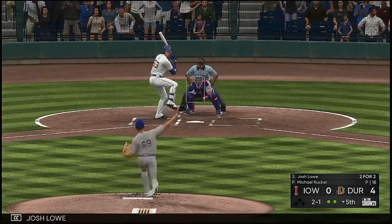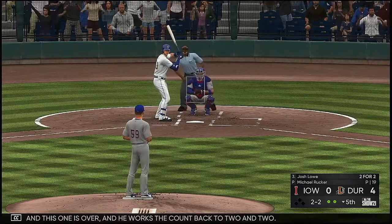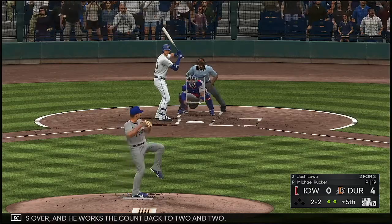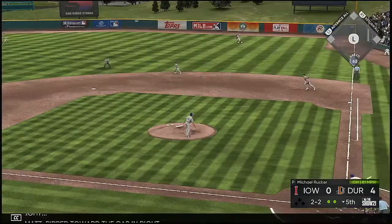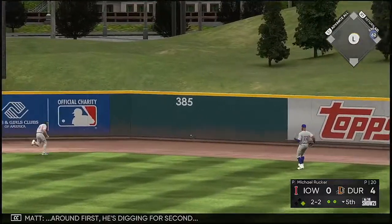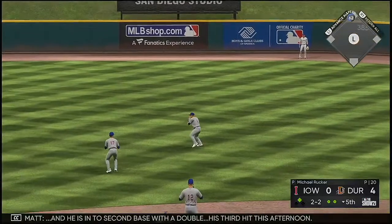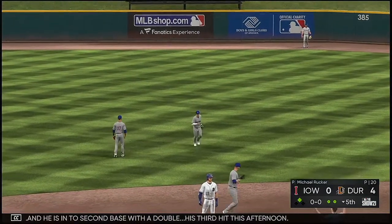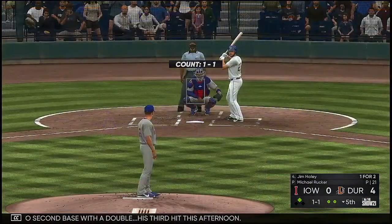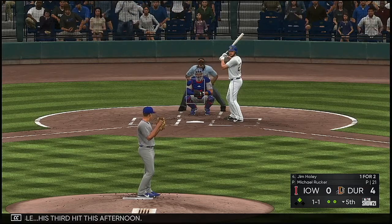In now, Josh Lowe. And this one is over, and he works the count back to 2-2. Ripped toward the gap in right. Around first, he's digging for second. And he is into second base with a double, his third hit this afternoon. The first baseman, number 23.